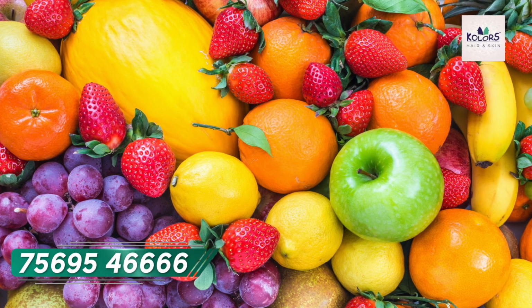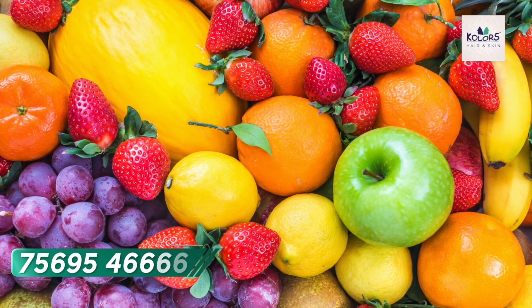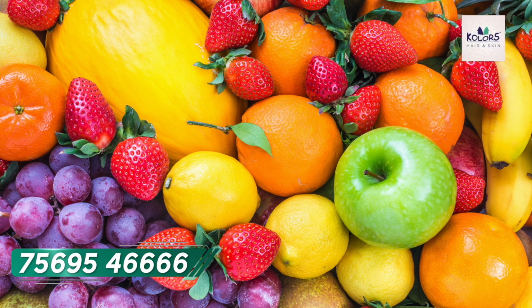Diet plays an important part in the prevention of aging. Mainly, we have to take all seasonal foods. All fruits we can eat, there is no limitation. Few people will say you should not eat papaya, few will say we should not eat so and so. All fruits can be eaten in limited quantities, and all seasonal foods have to be taken. It maintains the skin in a very healthy and very hydrated state.